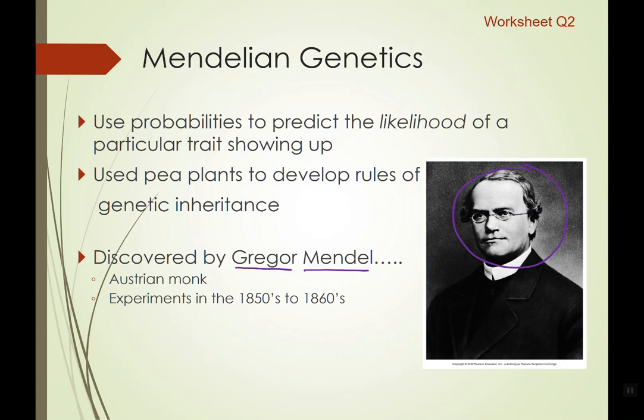What he resolved to do was basically say, okay, I'm going to count the number of offspring with each kind of trait, and I'm going to record these numbers in a ledger and see if I can find any trends in there. So he used probabilities, and these probabilities were derived from counting. He didn't just receive them from somewhere, he calculated them. And doing this, he was able to predict the likelihood of a particular trait showing up in one or another generation of pea plants. So let's get into the details of that.